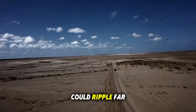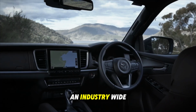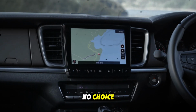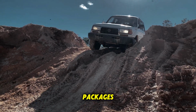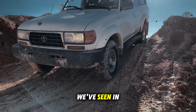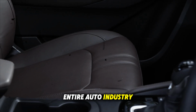And this move could ripple far beyond just trucks. If Mazda forces competitors to lower prices, it could spark an industry-wide reset where affordability makes a comeback across multiple segments. Automakers would have no choice but to re-evaluate their pricing strategies, trims, and feature packages. That's why analysts are calling Mazda's pickup reveal one of the boldest and riskiest plays we've seen in years. If it pays off, Mazda will be remembered as the company that forced the entire auto industry to listen to consumers again.